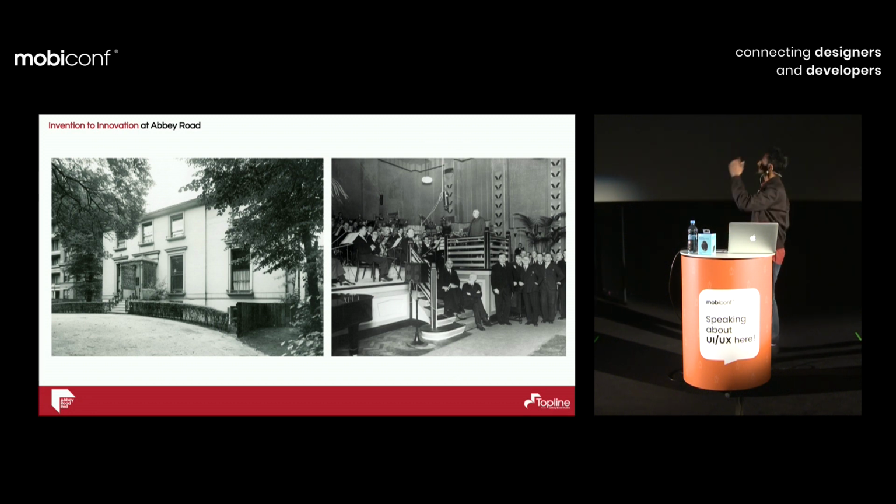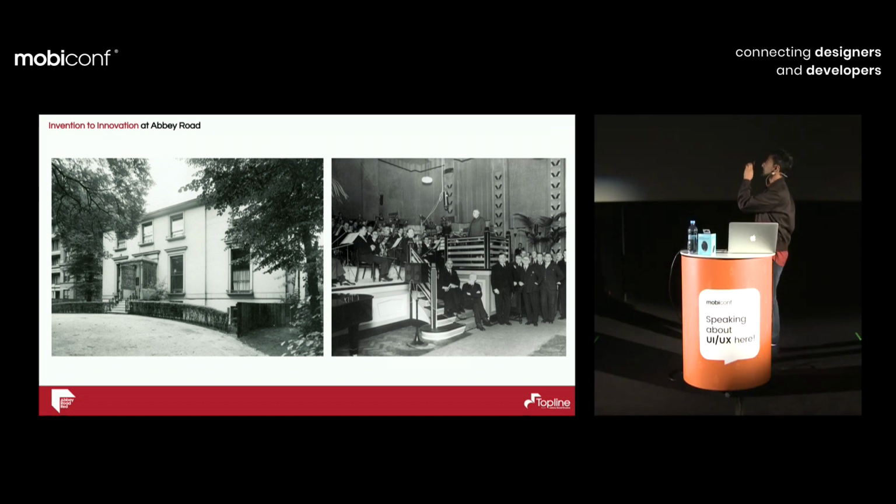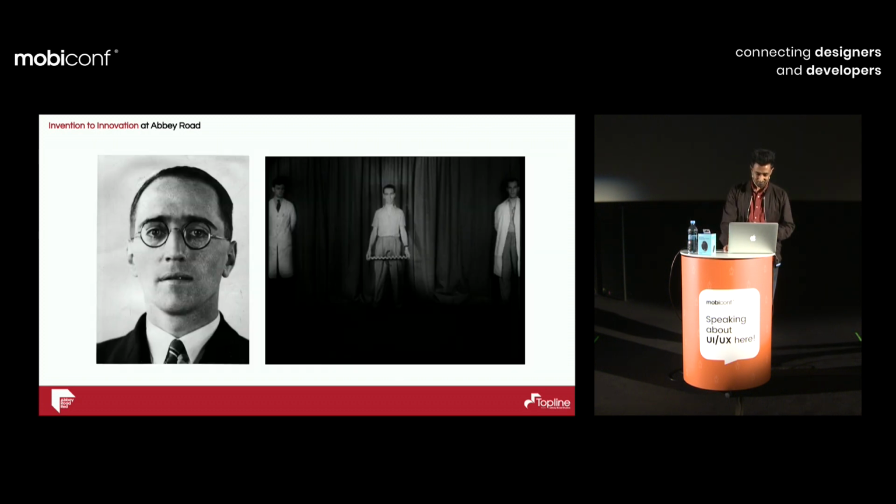The picture to the right is one of the first recordings at Abbey Road, Land of Hope and Glory by Sir Edward Elgar. It looks really nice. They've taken out the stage since then. They realised you don't need to have a stage or audience in a recording studio when you're recording. There's a lot of noise in there, so, you know, moving on.